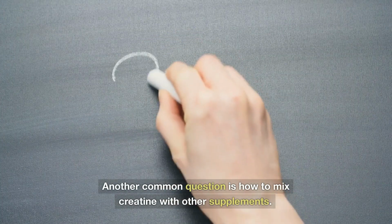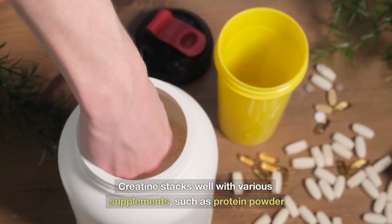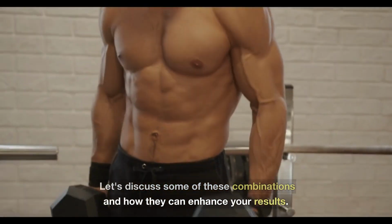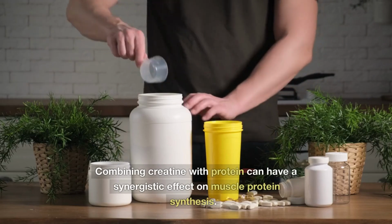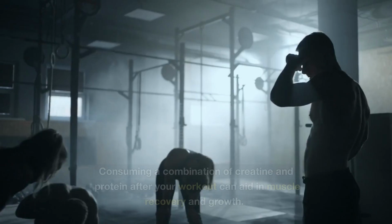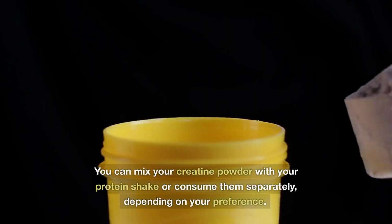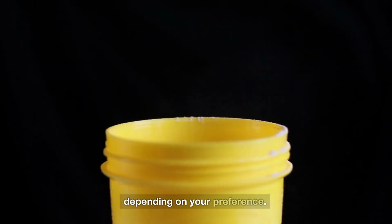Another common question is how to mix creatine with other supplements. Creatine stacks well with various supplements, such as protein powder, beta-alanine, and carbohydrates. Let's discuss some of these combinations and how they can enhance your results. First, let's talk about protein. Combining creatine with protein can have a synergistic effect on muscle protein synthesis. Consuming a combination of creatine and protein after your workout can aid in muscle recovery and growth. You can mix your creatine powder with your protein shake or consume them separately, depending on your preference.